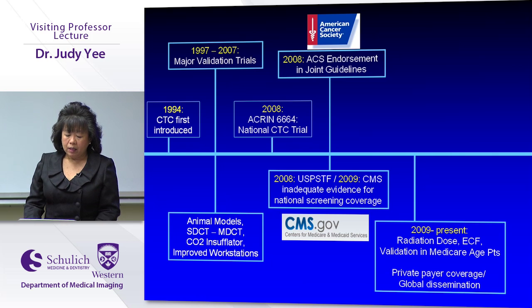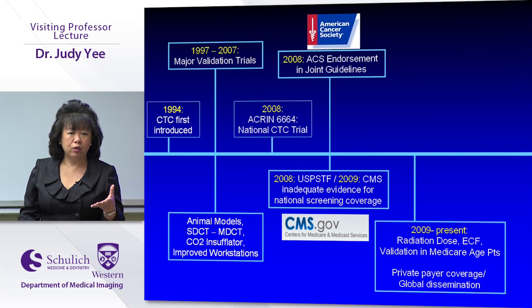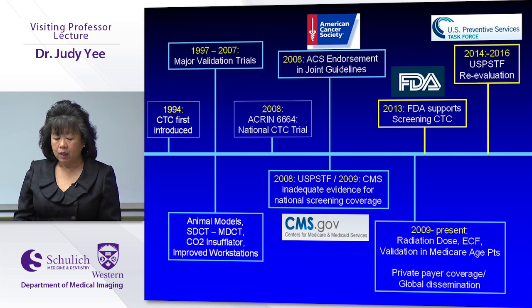So 2009 up to present, there have been innumerable studies that have been published addressing all three of those issues. At the same time, it's interesting in the States, private payers started to reimburse for screening. And it's sort of a backwards approach where typically they wait for Medicare and then they will adopt a similar policy. Here, Medicare is sort of still holding off on it, but private payers have moved ahead. Many of the large ones have moved ahead and actually reimbursed for screening. In 2013, the Food and Drug Administration in the U.S.